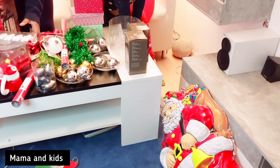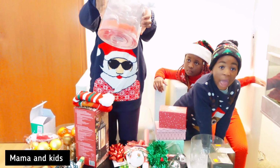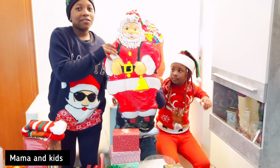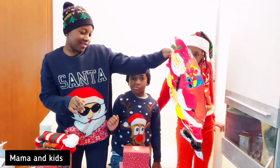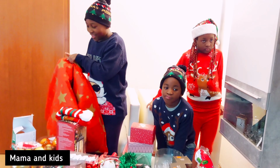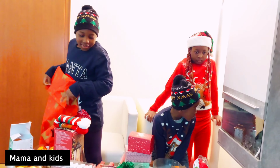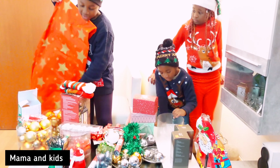And then we have these ribbons, and we have the Christmas down here, and here we have Santa. So we also have this for the decorations. We are going to wrap this under the Christmas tree. So that was all that we have. I think we have everything we need.